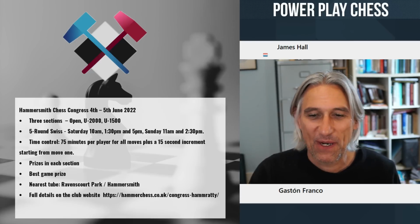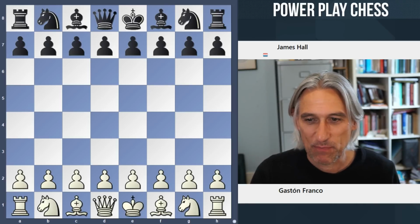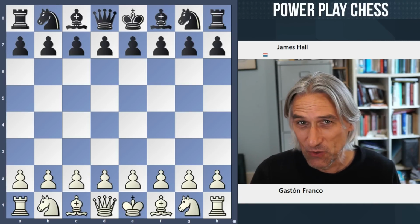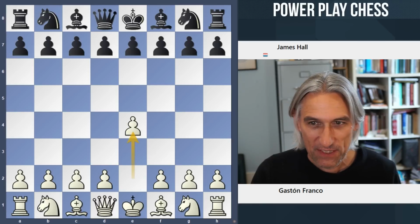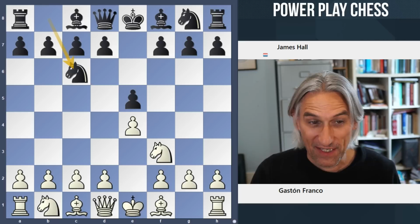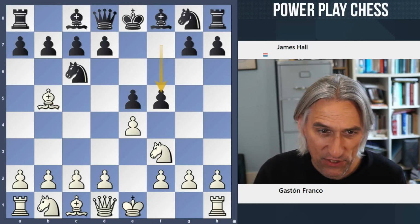And just to show you the kind of chess that is appreciated in Hammersmith, I'm going to show you a win by one of their players, Gaston Franco. And this was played in a match against another fine club, Ilkley Chess Club in Yorkshire, who I believe are doing fine things in that part of the world. So Gaston was white, and it's a Spanish. And his opponent, James Hall, plays the Schliemann.